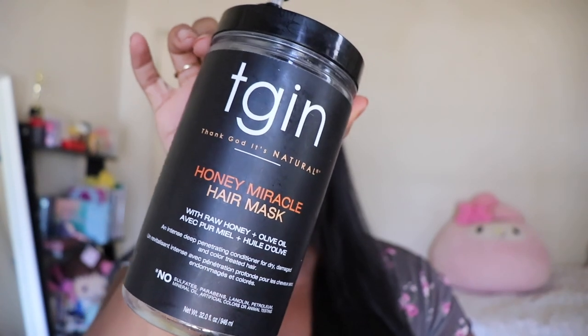The first thing we have is the TGIN Honey Miracle Hair Mask. I have the 32-ounce one. I think this is the biggest size that you can get. This is my favorite hair mask. This was like $40, but it lasted me like a whole year, or a little over a year, so I think the value was worth it.